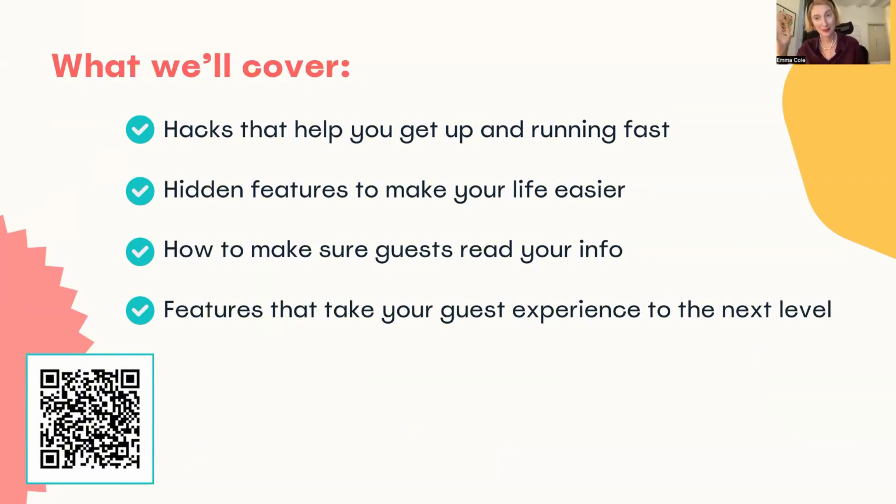For the rest of you who are really keen and want to get a bit more stuck in, this is what we're going to cover. We're going to run through some hacks that help you get up and running really fast, and some great ways that you can use Touchday's guidebook templates, plus a lot of hidden features that you might not know about that will make your life easier, save you a bunch of time, and make things way more interesting and engaging for your guests.